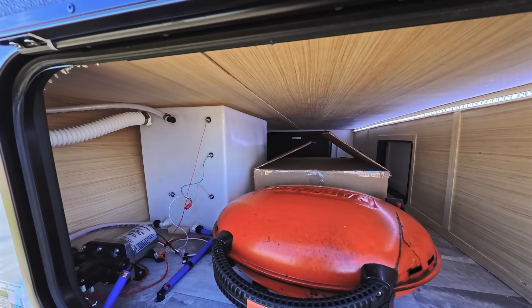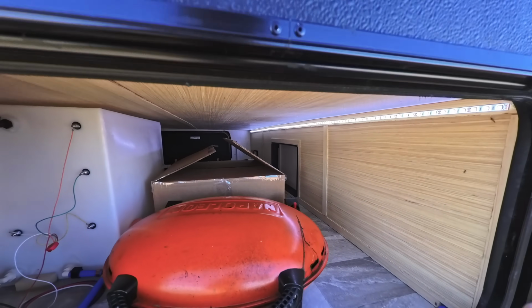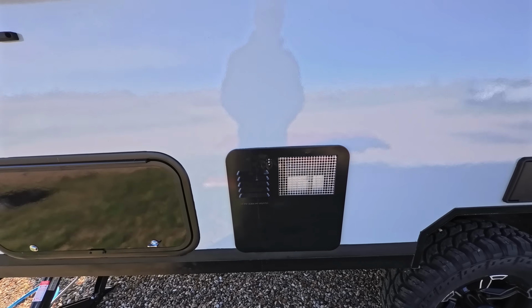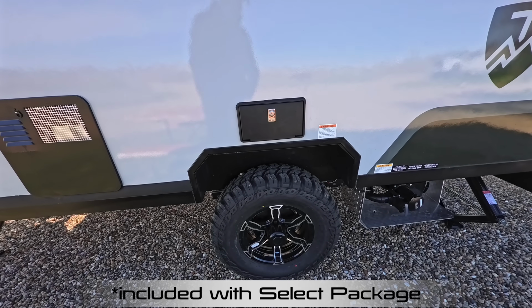Do have the water tank here though, so that does take up a little bit of the space, but still a huge amount. And there is an access door from the inside as well to get at it. We have a tanked hot water heater, and we have an outdoor shower. And then we have a bit of a lift package with an off-road tire.